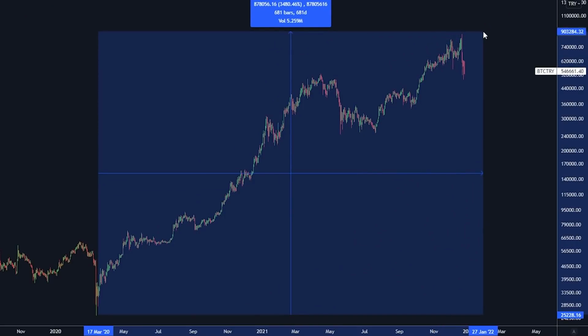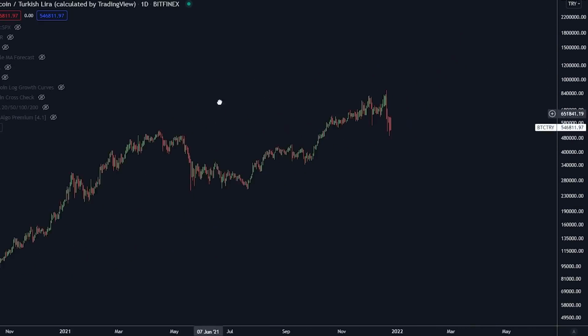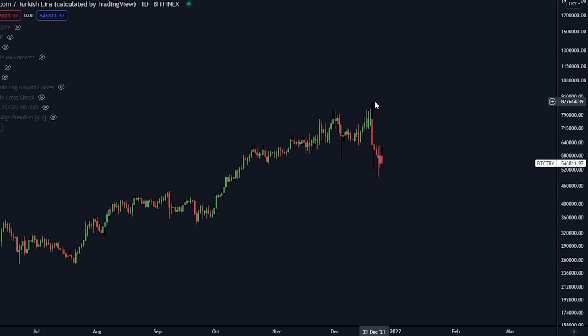3,500% here. That's obviously much more than what you saw Bitcoin go up compared to the dollar. And in fact, you can see that we made a new all-time high just a couple of days ago here, the 21st of December. We made a new all-time high here in Bitcoin to the Turkish lira. Now, why am I bringing this up? Well, of course, this is the fate every fiat currency is going to go eventually. Bitcoin is the purest form of store of value, in my opinion.